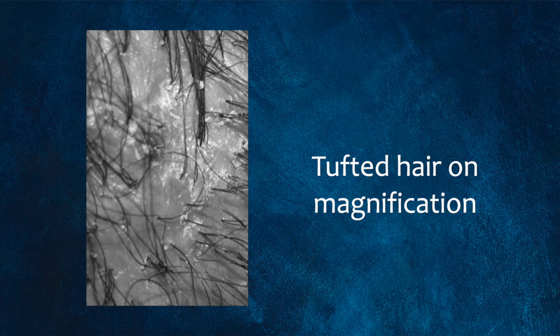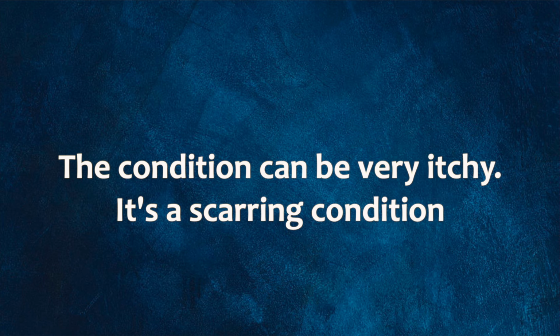Now, this is a condition that can be very itchy and it leads to scarring. It's a cicatricial form of alopecia, or hair loss.